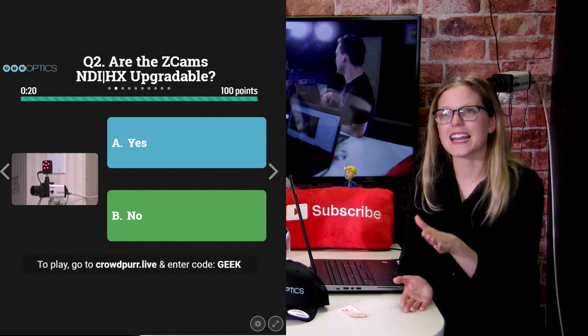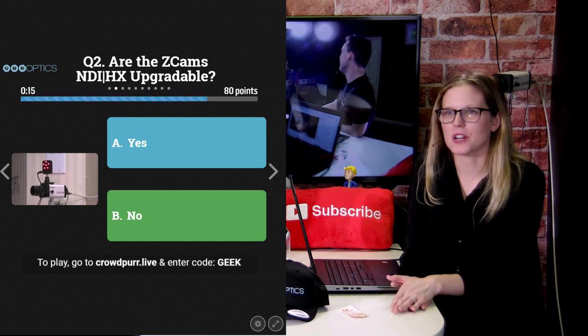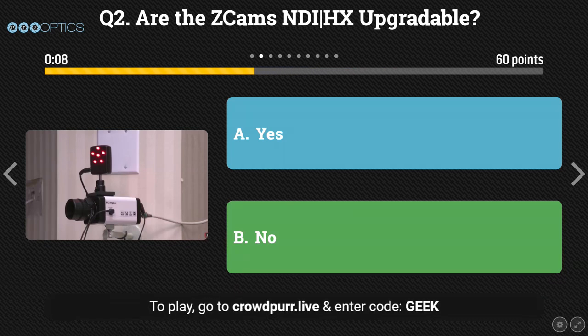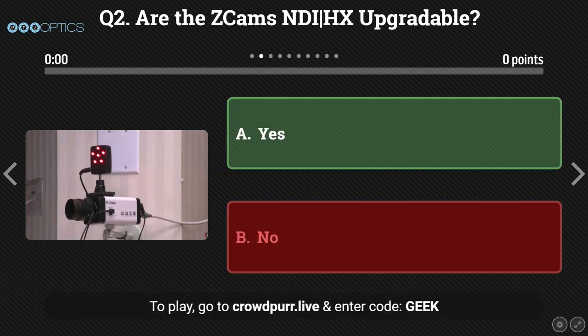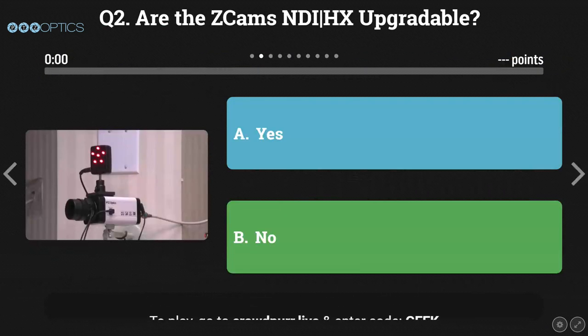Are the Zcams NDI HX upgradable? Are any of our Zcams NDI HX upgradable? Yes, we did cover this. There's a Z cam with a tally light on top from our old studio. Added some cool pictures. Is NDI HX owned by NewTek? It is. Sure, yes. Great job, everybody. You got that one right. Woohoo. All right, Akeem in the lead.